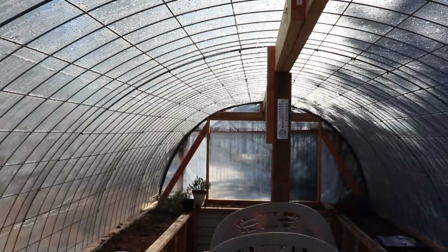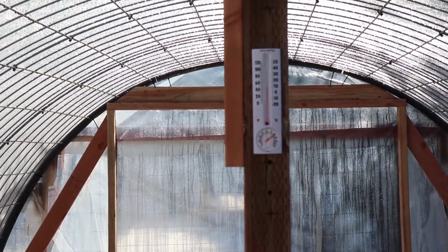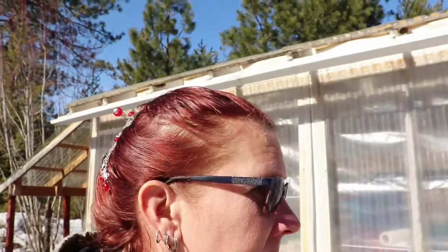Right now, the thermometer down at the house says it's 47 out. According to that one, it's only about 50 in here, but I have had the door open for about an hour. So definitely heats up in here. But let's go look at the birds.